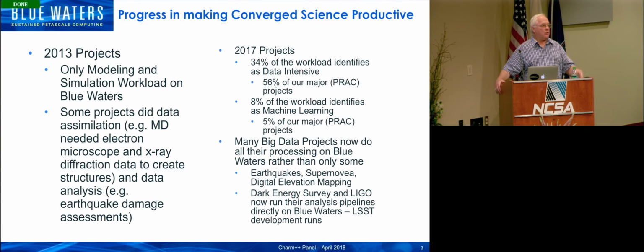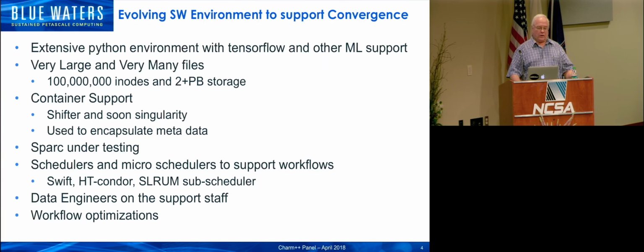So half of all the processing DES does for their analysis every night is on Blue Waters. And LIGO now is using us since about 6 months ago when everything got set up. Again, a lot of work with the science teams, a lot of work with our folks to try to integrate all the pieces that have to go in that, so the jobs are actually launched in Caltech to identify what runs on Blue Waters, things like that. And LSST, another major experiment, is ramping up to when they go production.